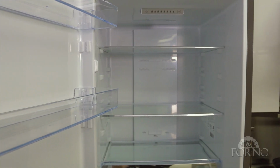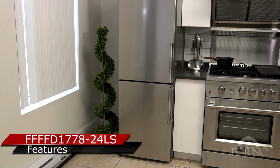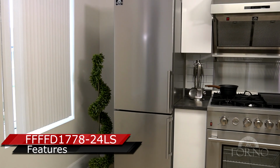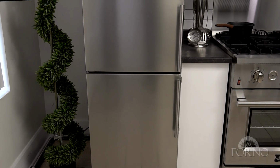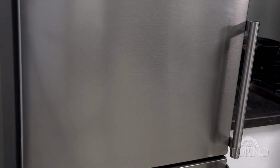Forno Appliances is proud to showcase the 1778 24-inch column refrigerator. Combine style and functionality with its compact design, making it ideal for smaller kitchens. Sleek stainless steel appearance ensures that it seamlessly blends into your kitchen decor.